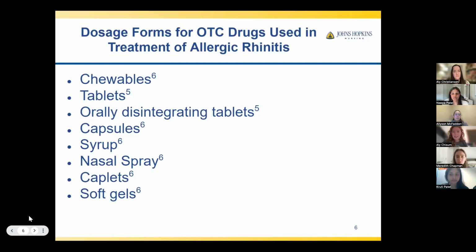There are many different options for dosage forms for the drugs used in allergic rhinitis. There's chewables, tablets, even syrup for pediatric patients for ease of administration. There's orally disintegrating tablets, capsules, caplets, soft gels. Really just depends on the patient's dexterity, how frequently they want to dose it, and patient preference.